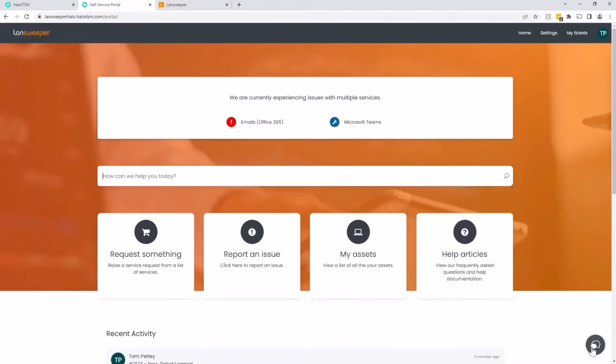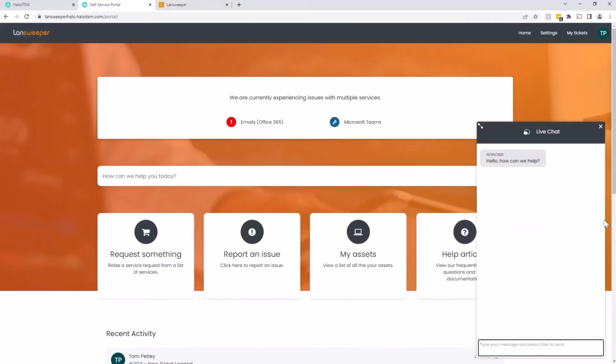You've also got live chat down here and chat bots as well. So you can actually have your users interact using a bot instead of going through the buttons. And you can also have live chat if you want to give them the option of chatting with an actual person as well.